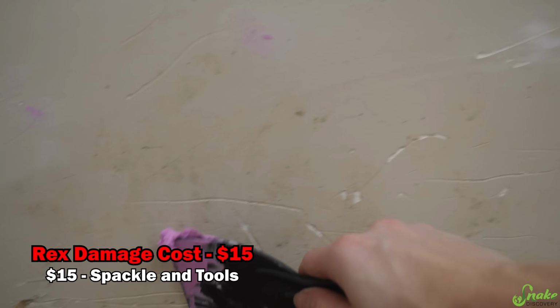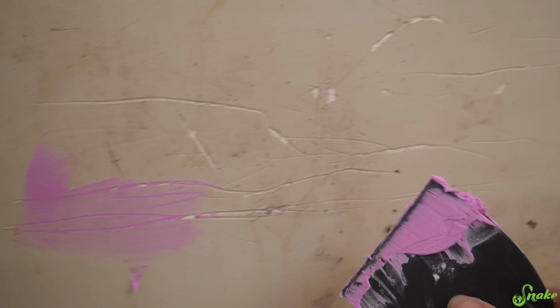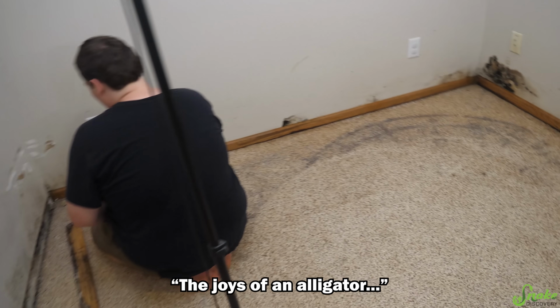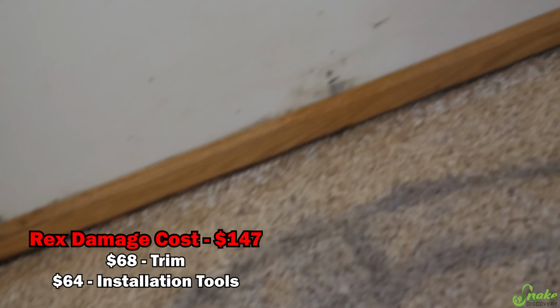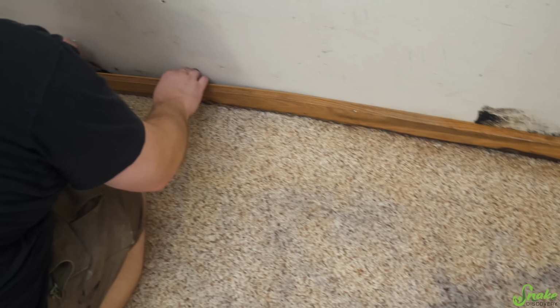Oh my gosh. Oh, we've got tooth marks on the wall. We have to spackle all these too. I doubt there's many other pets out there that'll leave tooth scratches all over your walls. We're gonna have to replace the baseboards. The joys of an alligator. This is what an alligator does to the baseboards in your home. Woo, yep, all those are gonna have to go.